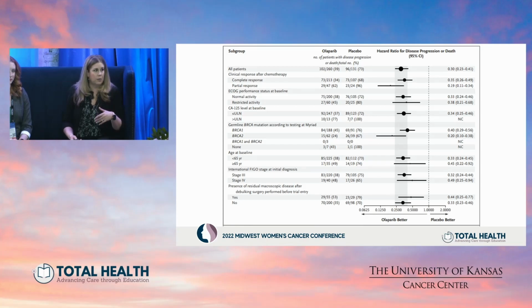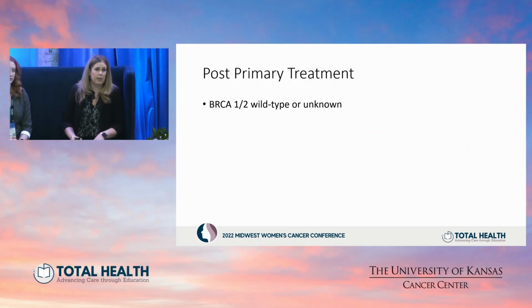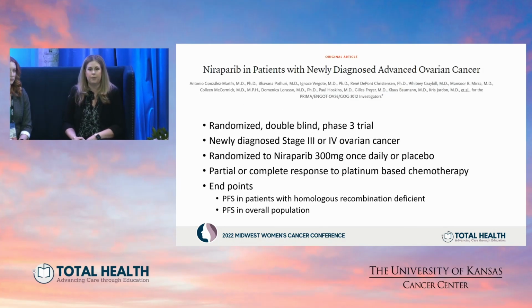As you can look across the subpopulation, all of those women derive benefit from olaparib. So what about those women that are BRCA1 and 2 wild type or unknown? Is there any data for using PARP inhibitors in that population?